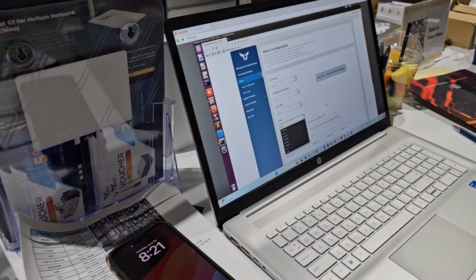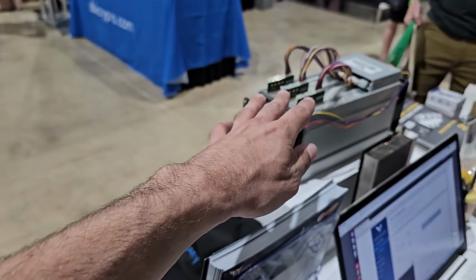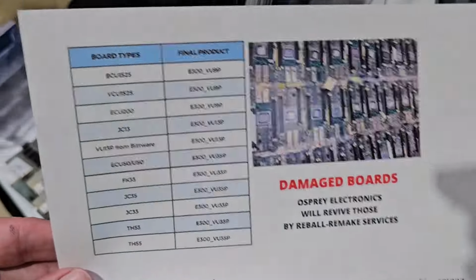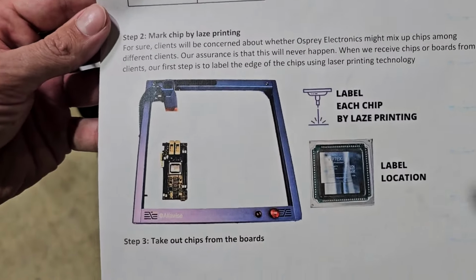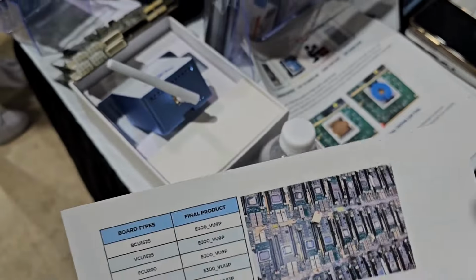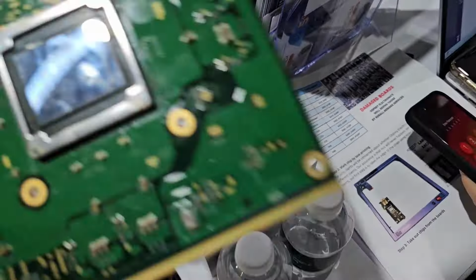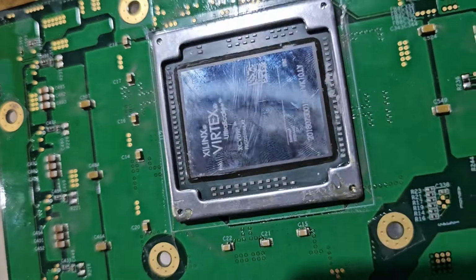Right. And so mainly they do a lot of reballing chips onto the boards, which we know the original providers do. Here are their specs right here. It shows you damaged boards, how they actually get reballed, the label location, and how to figure out which boards you have, because they are all laser printed on the boards themselves, which is pretty great. As you can see right here, everything is laser etched onto there, so that's how you find out which chip you have.